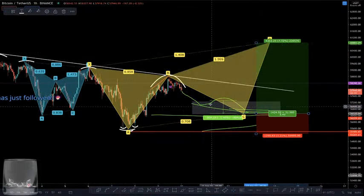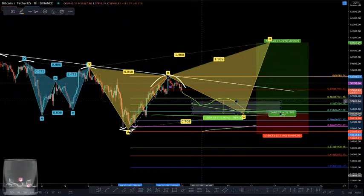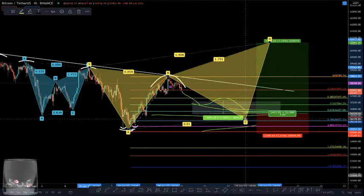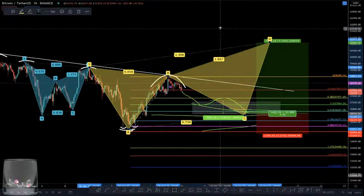So if this fails, look to layer the golden zone. Again, all we did was fib from A to B, and that's where we get our golden zone. It's between the 382 and the 618. But we could go as low as the 786, right? But again, watch that square up at 56,400.